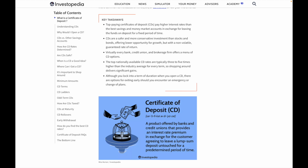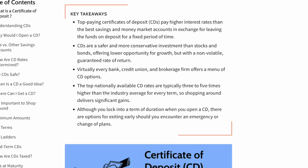Now, the biggest trade-off with this product is, although you'll get a higher percentage yield than other products, you have to have the money in there for a fixed amount of time. And if you attempt to withdraw it earlier than the predetermined period, you will receive early withdrawal fees. And honestly, I don't have a problem with that simply because it essentially gives you a disincentive to take out the money early because the goal is to save, no?